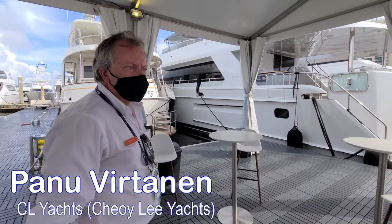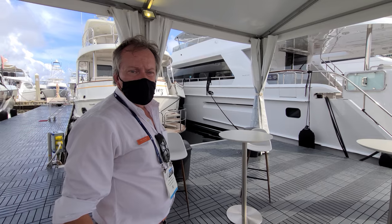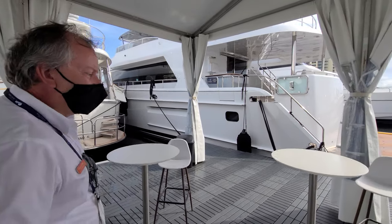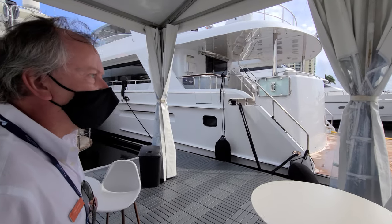Panu Virtanen is going to take us on a tour of the CLB88 by CL Yachts. Okay, let's go take a look. And this is all a brand new boat. Brand new boat, just came off the ship.